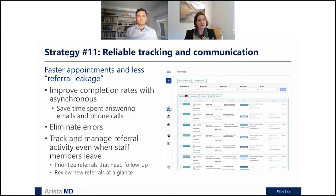We're going to, again, remove some of that referral leakage. I know that's not necessarily why you're on this call today, but eliminating referral leakage is really important in terms of patient care and also in terms of your practice development. And then we're going to track and manage referral activity, even when staff members leave, so we can prioritize those referrals that need follow-up. And the person coming in the door on their first day is easily going to be able to look and see new referrals at a glance.